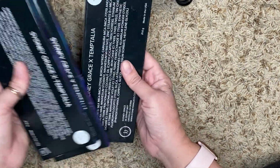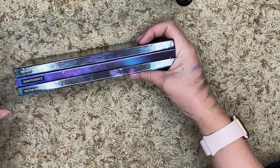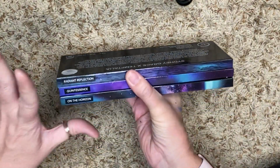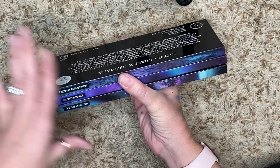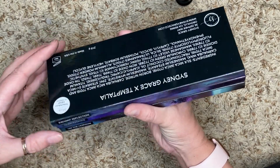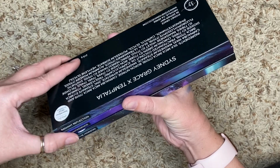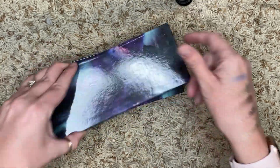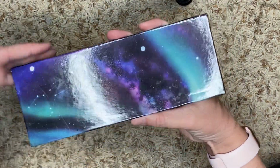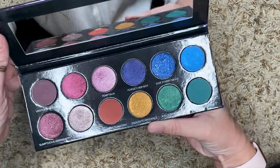But these are my last 3 Sydney Graces. This is the collab they did with Temptalia. I have the Radiant Reflection, Quintessence, On the Horizon. And what's awesome about Sydney Grace is that most of their palettes, when they come out with them, they do a light and a deep variation. So I have Radiant Reflection in deep, and then Quintessence and On the Horizon in light. So this is On the Horizon, and then this is Quintessence, and then we have Radiant Reflection.